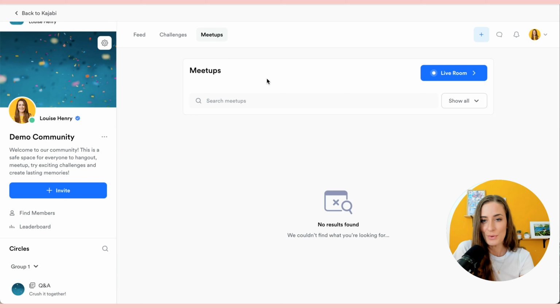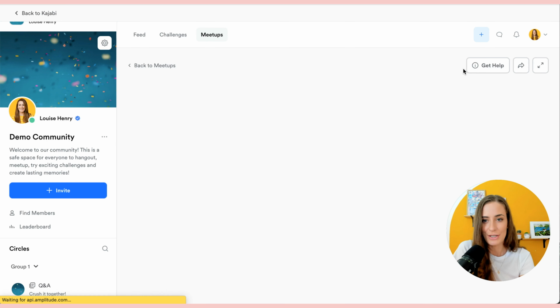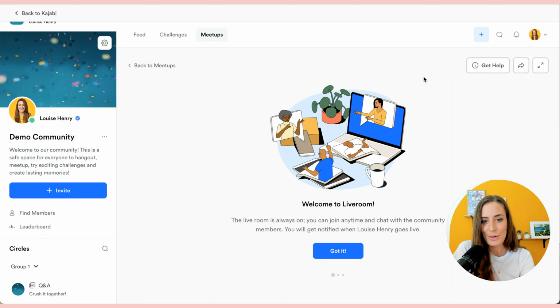I also like that you can host meetups and you can actually go into a live room with your other students. So yeah, that's really, really cool. And this is what I mean by things are changing so rapidly. It wasn't always like this, right? So things are changing with the software.